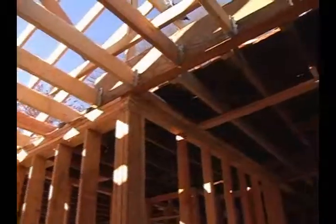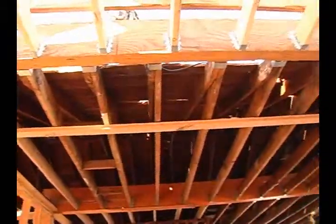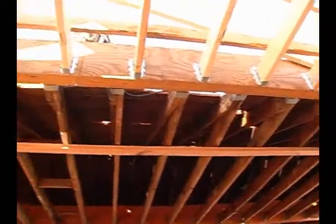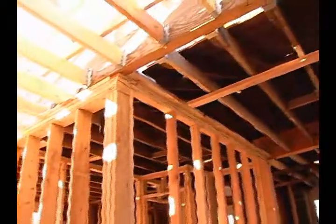We had to open this up, of course. Over here, entering into the kitchen, we have another LVL right here. And this is what we're doing in a lot of these houses. They're small houses, but we're opening them up. We're giving it another look here.